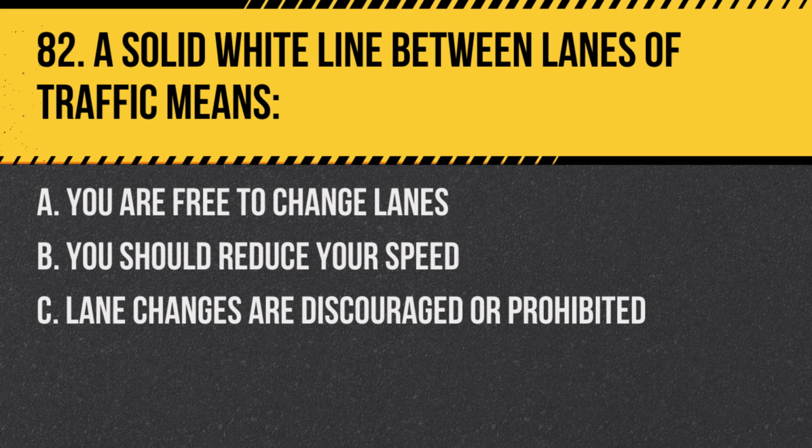Question 82. A solid white line between lanes of traffic means: A. You are free to change lanes. B. You should reduce your speed. C. Lane changes are discouraged or prohibited. Answer: C. Lane changes are discouraged or prohibited. Solid white lines typically indicate that lane changes should be made with caution or not at all.